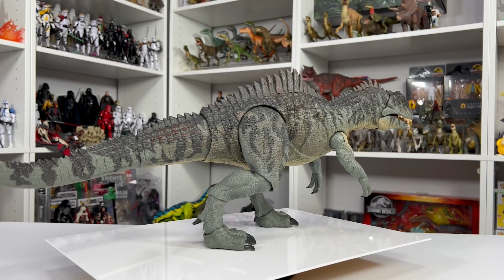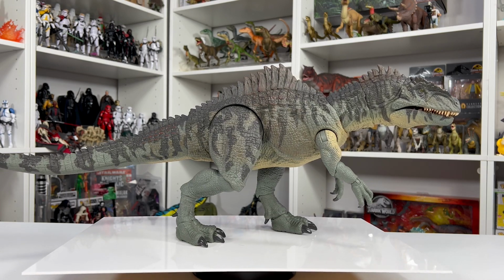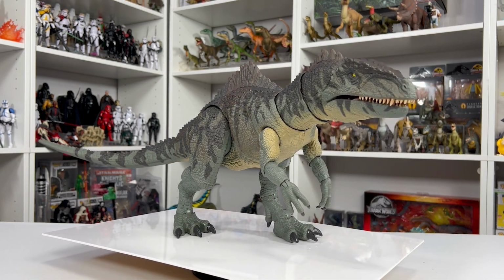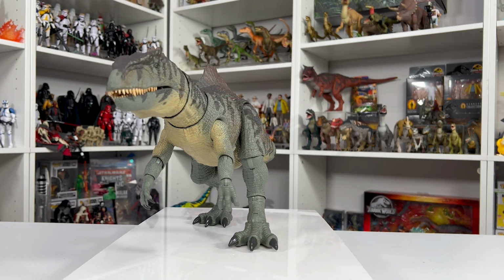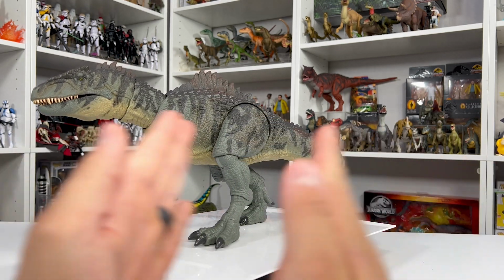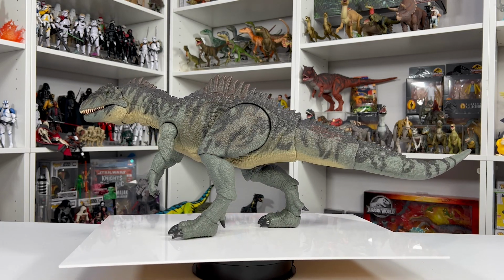Alright, the Giganotosaurus out of the packaging, and this is quite the beast. A new apex predator to the Hammond collection, and this one is probably a front runner for my favorite out of the Hammond collection. It was the Carnotaurus, and obviously that could change once they drop a Spinosaurus, which hopefully is sometime soon. But I guess the biggest takeaway is that they continue to improve this Hammond collection line.